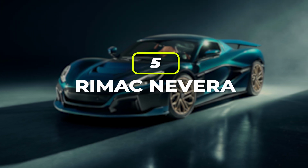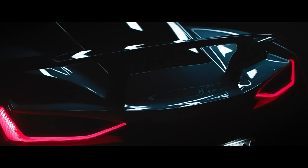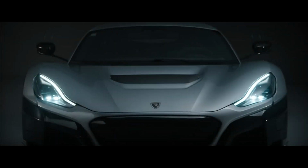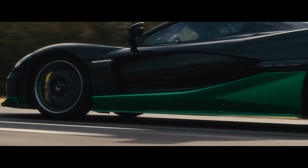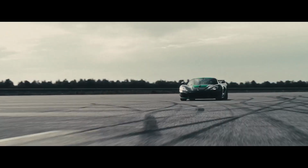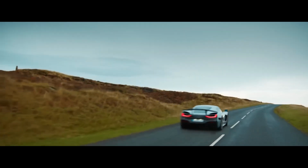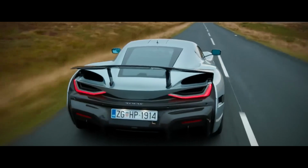Number 5. Rimac Nevera. Get ready to witness the future of performance. The Rimac Nevera redefines what an electric hypercar can be, with 4 independent electric motors generating a mind-blowing 1914 horsepower. The Nevera rockets to a top speed of 258 miles per hour, challenging the dominance of gas-powered rivals.